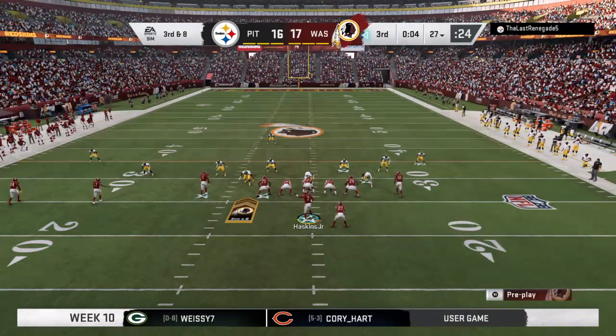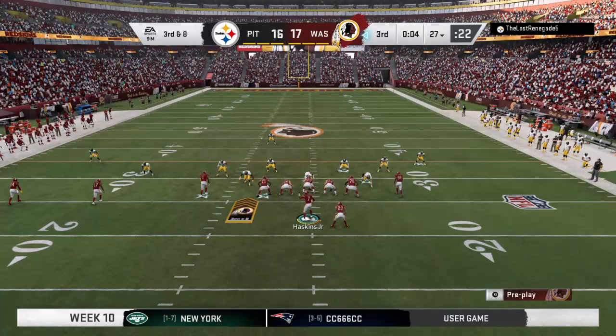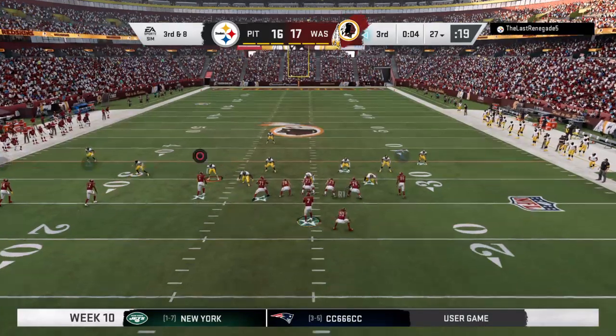Hey, check Mike 21, Mike 21, check Mike 21. Hey, come on out here, come get some. Come get some, come on here, come get some.